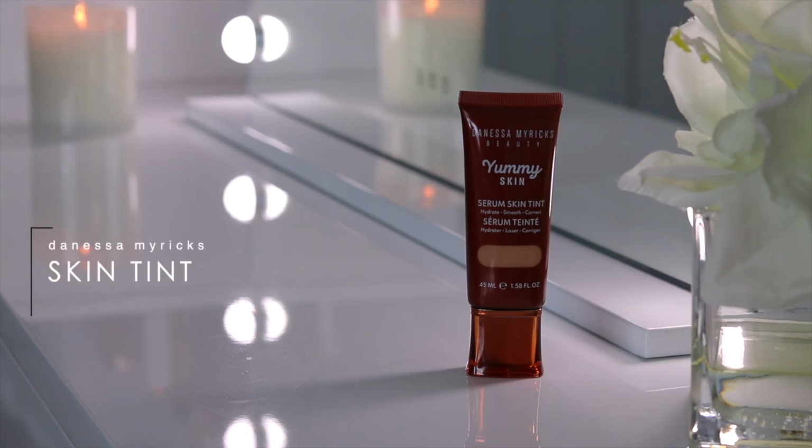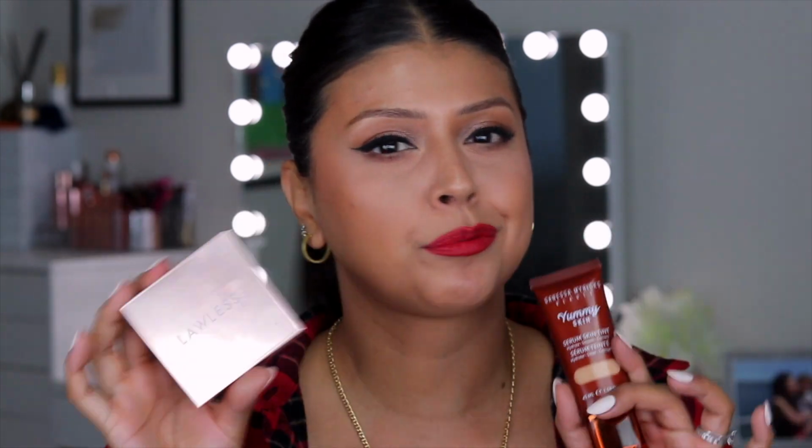Next is foundation, and for that I've chosen 3 different products. First one up is this one from Danessa Myricks. This is her Yummy Skin Serum Skin Tint. I wear the shade 6 and I love this stuff. It looks great on its own, but it also looks great in combination with a foundation. When I'm looking for more coverage, that's when I'll go in with a powder on top of it. And I just apply a little bit.